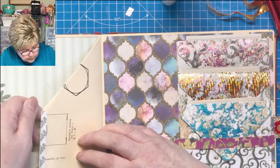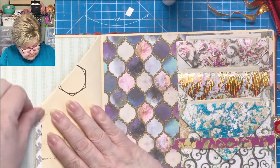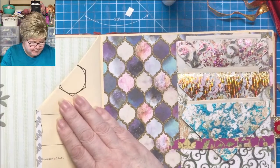Nancy says, wide awake, love this page. Oh, do you, Nancy? Thank you. And Carmen says, there's that much stimulation on that page, how could anybody go to sleep? It is a bit of an overload, isn't it?